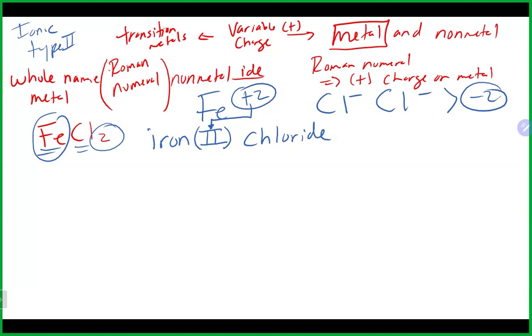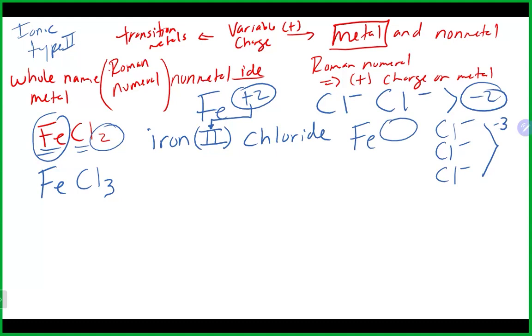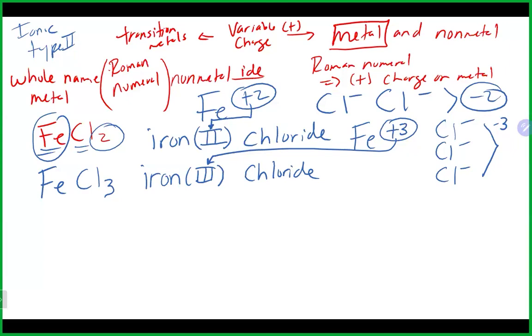The reason we need to use the Roman numeral is if I had FeCl3, in this case, I would have an iron. I still have a chloride, but now I have not 2, but 3, which means I have a -3 overall. And in this case, the iron actually has a +3 to balance it out, right? We need to tell people in this particular case, we're talking about iron with a Roman numeral of 3 or a charge of 3, and this would still be chloride. So we use the Roman numeral with type 2 metals to tell people what the positive charge is. And again, that is what the Roman numeral means. You take one of the positive charges out, and that is what you should have there. The rest is pretty much just like the other one.